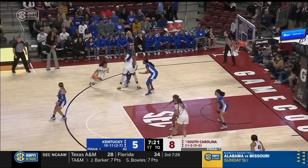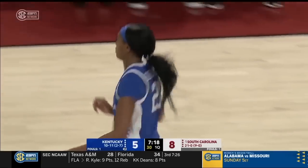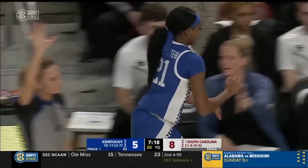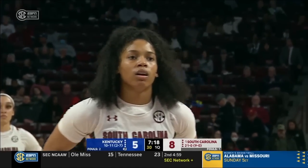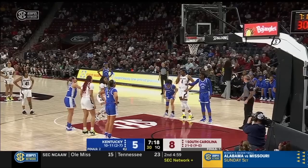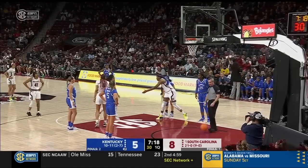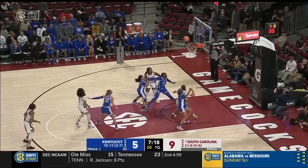Cook almost lost it, but regrouped off the screen from Boston. Right at the elbow, and she's fouled. Look, that's an important piece to the Kentucky puzzle, especially when you're battling the bigs inside like South Carolina has. Yeah, Levereder is a huge rebounder for Kentucky and also a terrific defender with length for Aliyah Boston to have to score over.